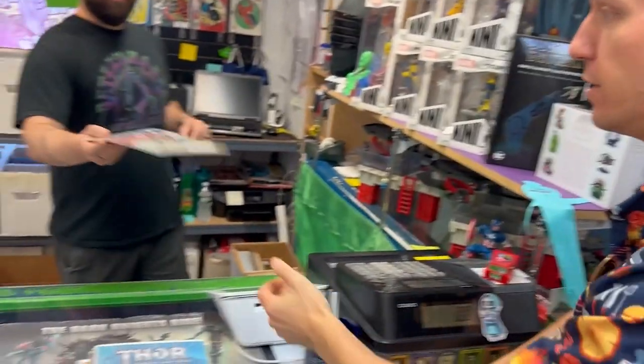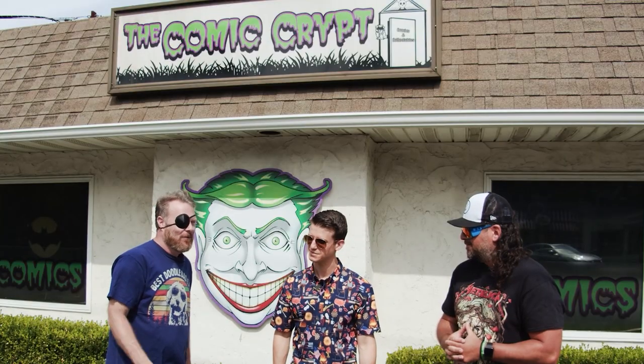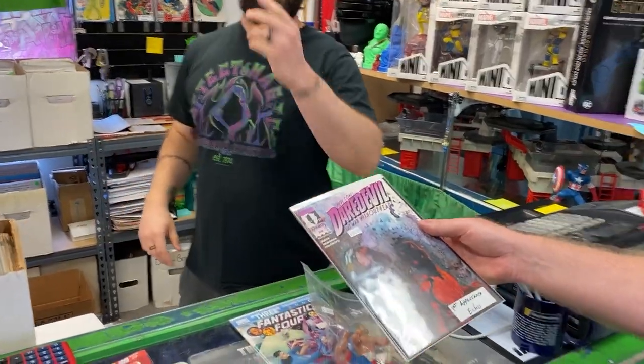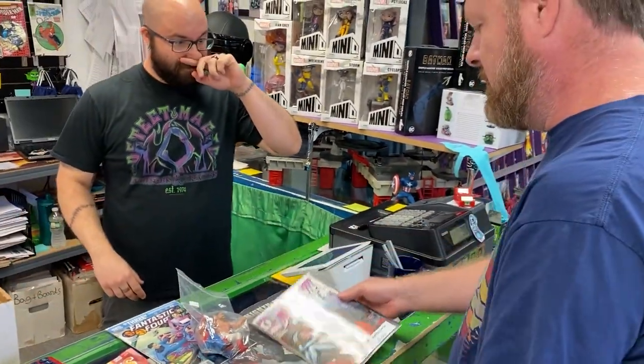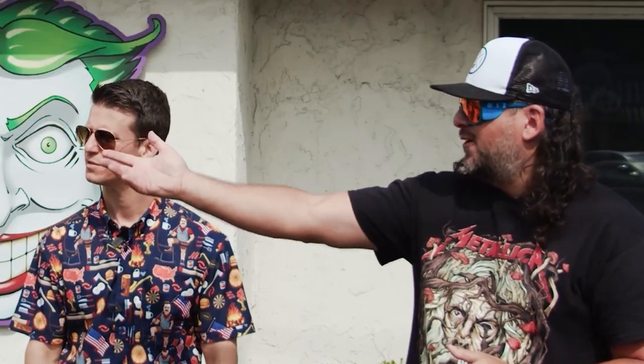First appearance of Beta Ray Bill, Thor 337 for me. When he shows up in the MCU, fans are gonna fall in love with his sexy horse face. I picked up the first appearance of Echo in Daredevil. Felt like it was a good time to pick up. They had it there for a price that I liked, and it looked like it was in near mint condition. Of course, at least as far as one eye can see.